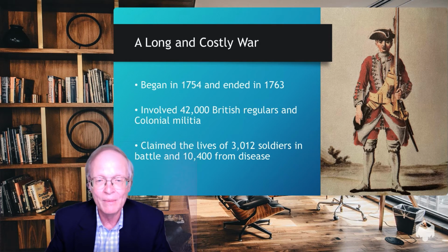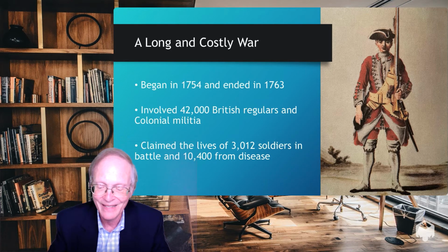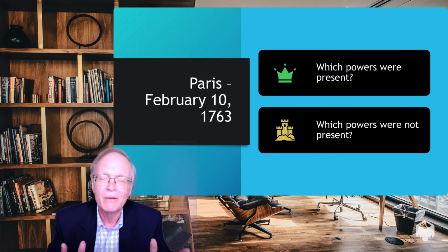The war claimed the lives of 3,012 British soldiers in battle and another 10,400 from disease. So he actually has a 1 in 3 chance of dying in the French and Indian War. Now, the costs of this conflict were apparent, and both France and Great Britain were exhausted from the long struggle. The French king, Louis XV, and the British king, George III, sent negotiators to Paris to try and hammer out an agreement ending the war.